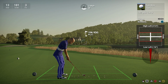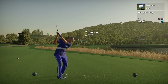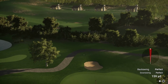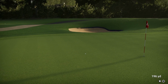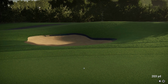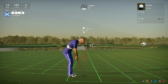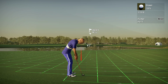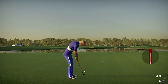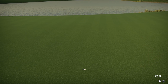196. Let's just drop that down a little touch, counteract that wind. Ooh, that's went a bit far. We can put a bit of loft on that. That's going to leave us a pretty lengthy little putt here. 22 feet, 5 inches down. Excuse me. Oh, yes. Nice putt.